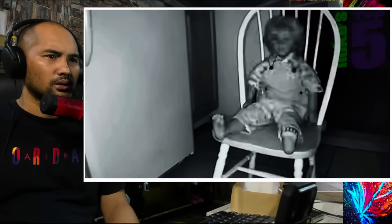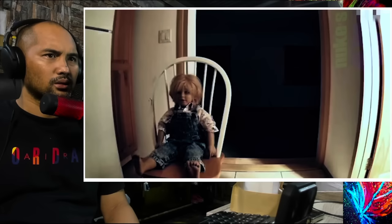James decided to place the doll on a chair in an empty room with a motion-activated camera monitoring it. What he captures is downright creepy.